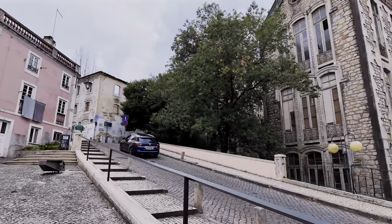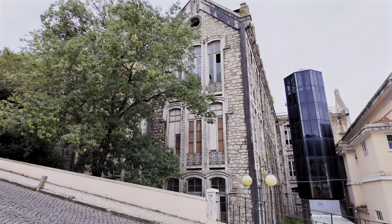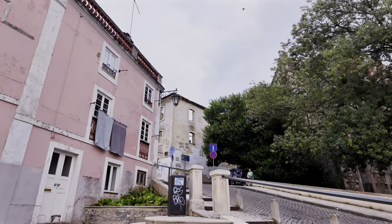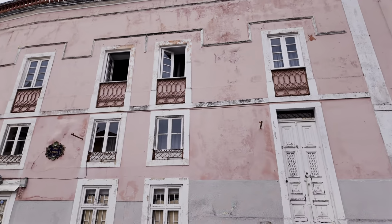And Don Carlos, the building there. To find the name of that building, I'll stick it in the comments. But the building right in front of us just needs lots of work.